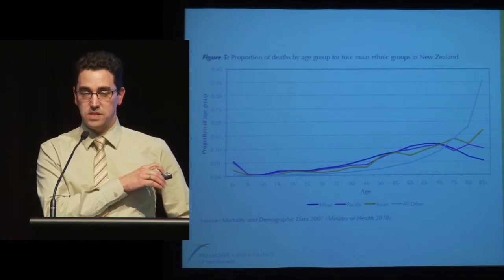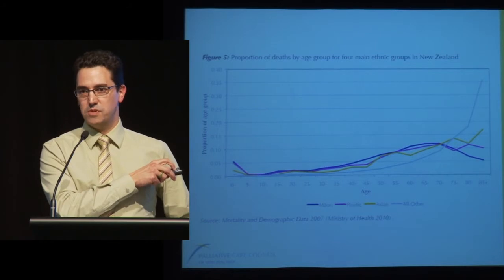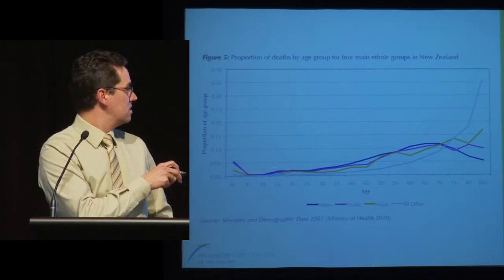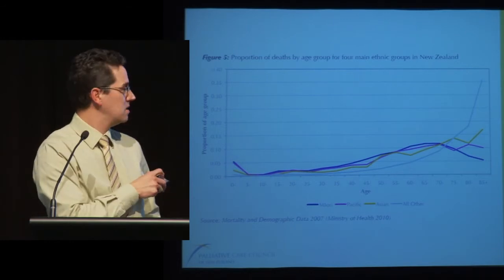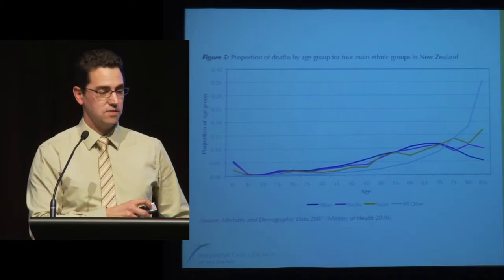But in saying that, the cause of death for these people is probably a bit different, although there will be heart disease and respiratory disease. But down around this area, particularly for Māori and Pacific, you can see there's a higher death rate as well, which is probably from accidents and other causes that aren't amenable to palliative care.